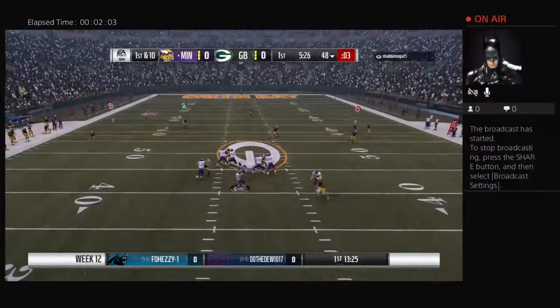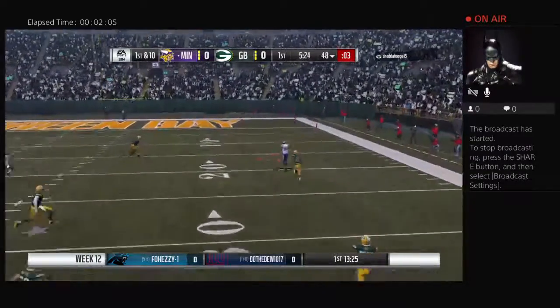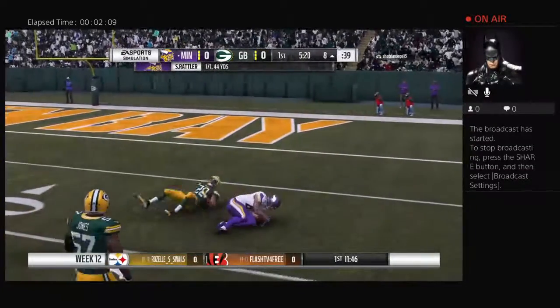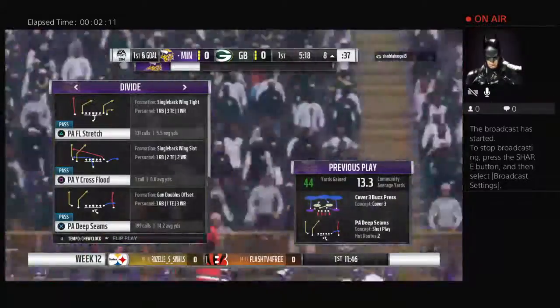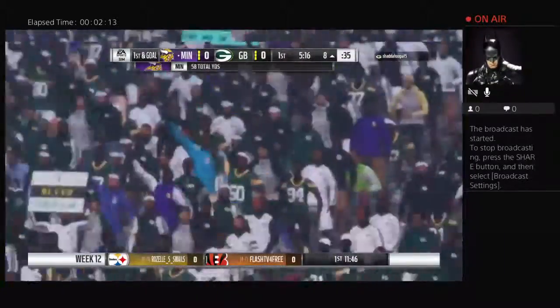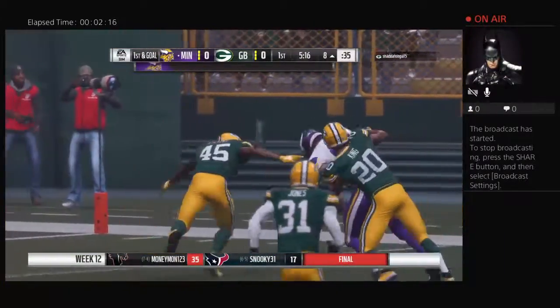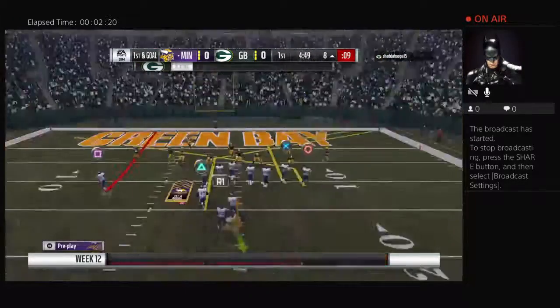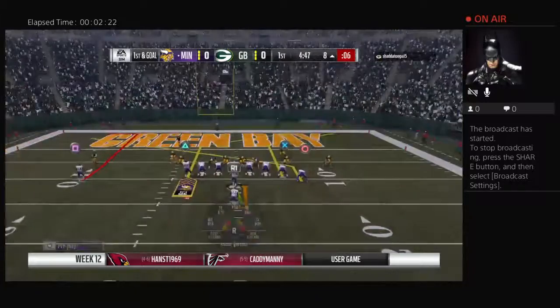Back to throw now on 1st down. He's going to float this one deep right side. This is caught inside the 15. And he takes it down deep into Green Bay territory. A big play there for Minnesota. 44 yards. First red zone chance now for the Vikings. This is 1st and goal from about the 8.